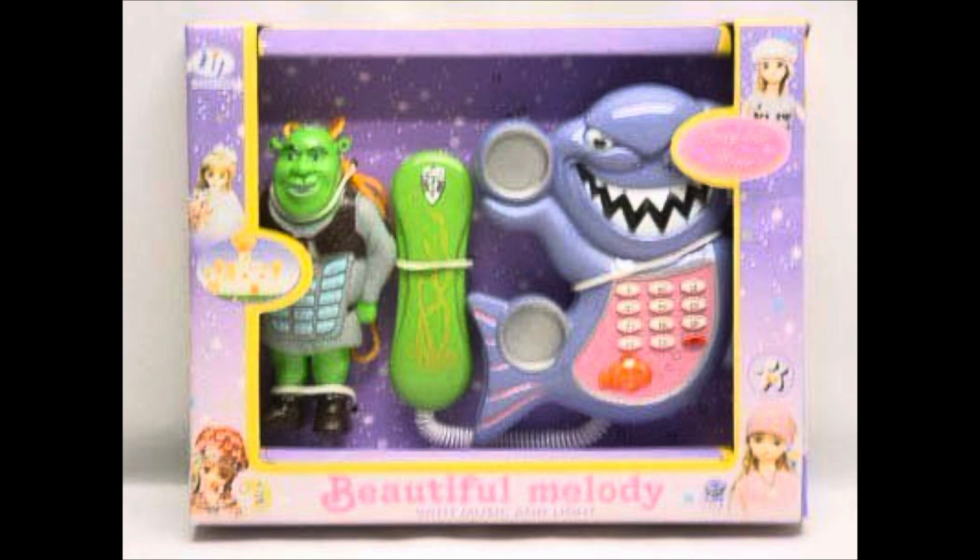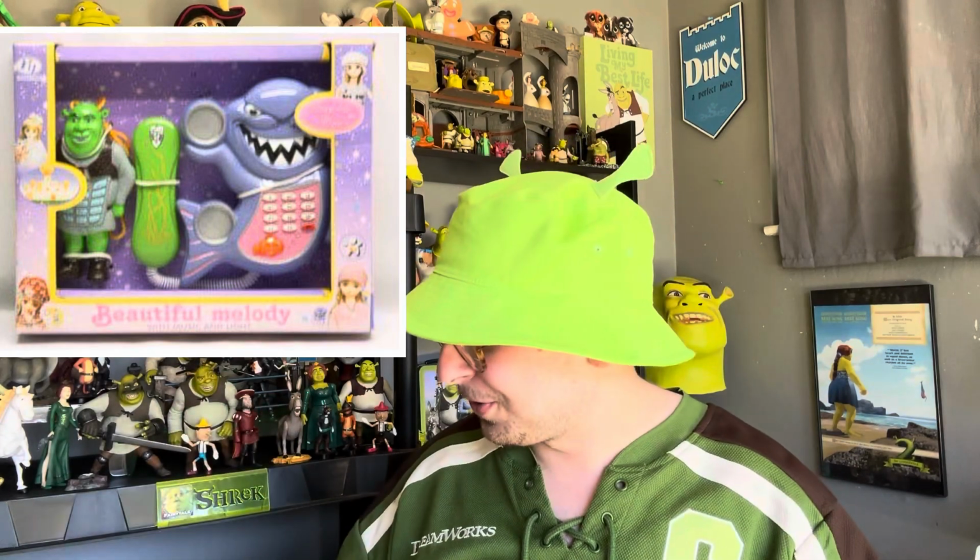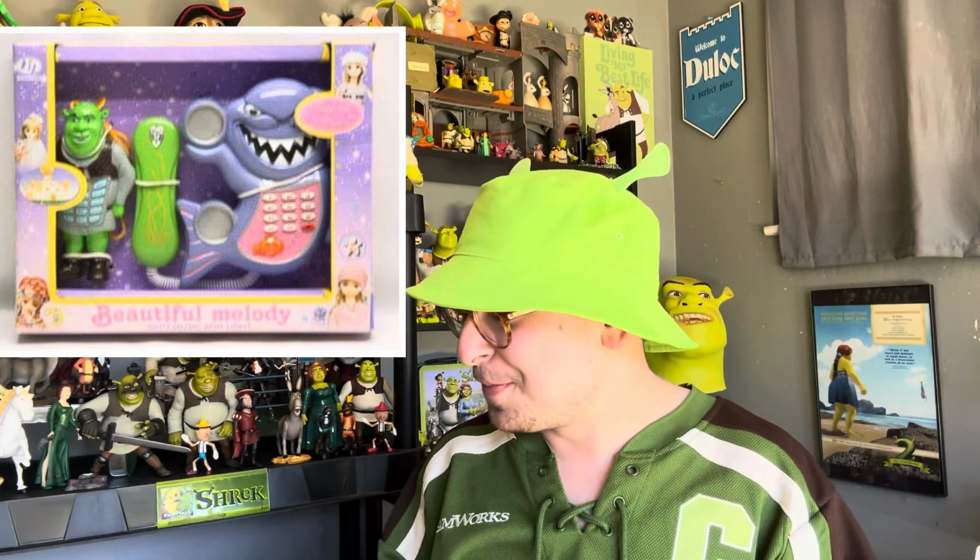We have to have Shrek and Bruce, of course. And even though Nemo may be sculpted on Bruce for some reason, my personal headcanon is that this is not Bruce, but instead Lenny from Shark Tale. And this is that long-awaited Shrek Shark Tale crossover that we've all been so desperately asking for, and the bootleggers answered the call on their cell phone. That call. Okay, moving on.